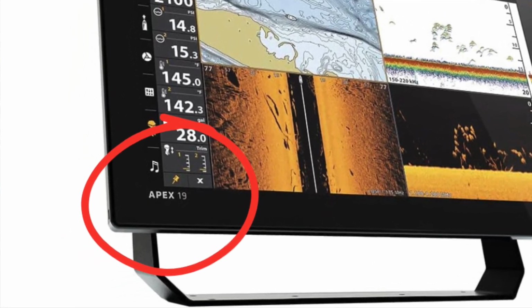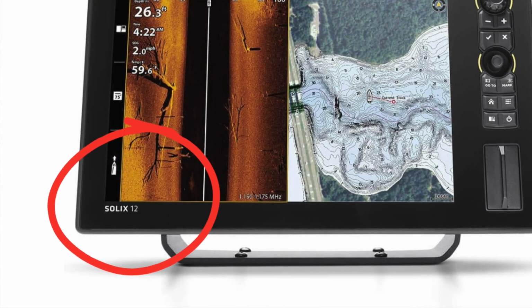So the compatibility on the Megalive 2, this technology is only going to be compatible with your Apex fish finders, your Solix Generation 3, and of course your Xplore. Notice what I didn't say. It's not going to be compatible with your Helix fish finders, and so you're going to have to do an upgrade if you want to utilize the Megalive 2 tech. Now the price for this bad boy is going to be $1,499. So for those of you who just want to upgrade your transducer, you can do so for that price if your current head unit is compatible.